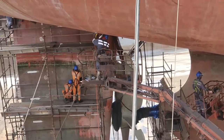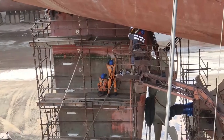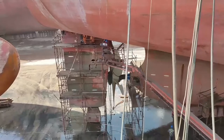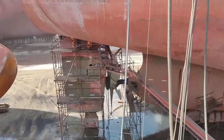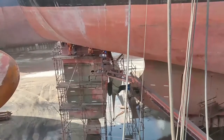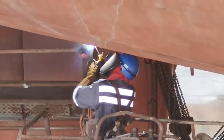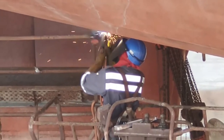Ever wonder why our rudder is being removed? It's being removed because our steering gear system was damaged when our ship hit the shallow parts of the Suez Canal and hit the ground. It happened when the Ever Given blocked the Suez Canal last March 20, 2021.